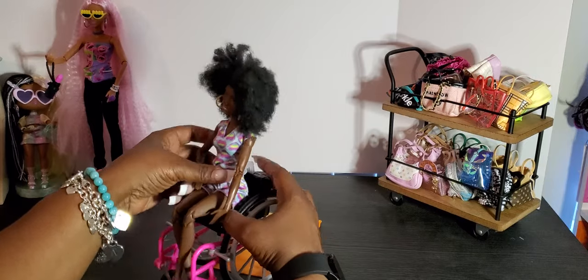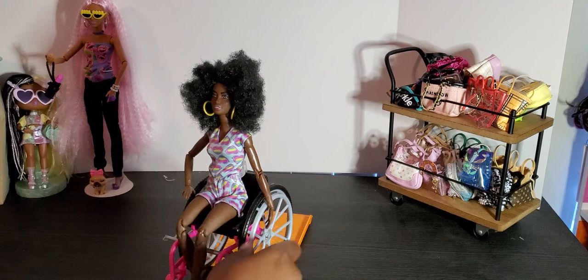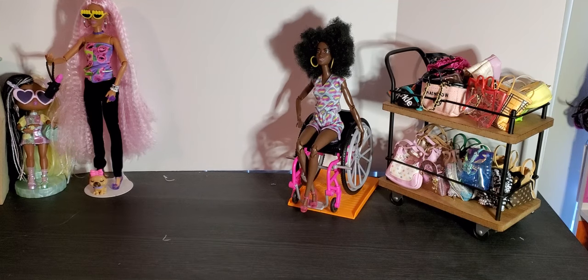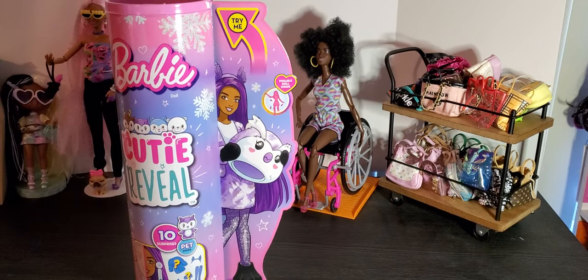So I'm going to put her back in her chair and move her back to the side with the other dolls. And we're going to go ahead and look at the next doll that we're going to open. So we'll just sit her there in the background to help us out. Clear off our handy dandy workspace. And let's get into the next doll, which happens to be our cutie reveal doll.